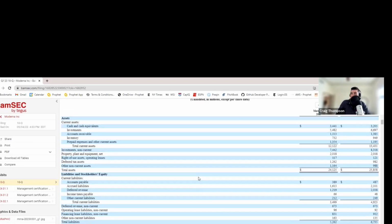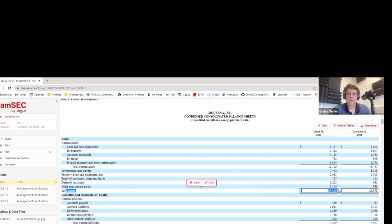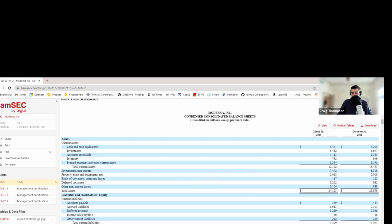Here on our balance sheet, I want to talk through a couple of these line items. The first thing is, what are our total assets? Do you guys see that? Yep. This is all in millions of dollars, so we have 24,125,000 of total assets. And what is our total liabilities plus equity? 24 million. It's the same. Yeah, so their balance sheet balances.